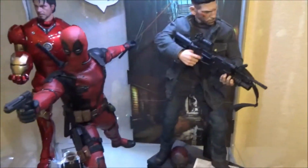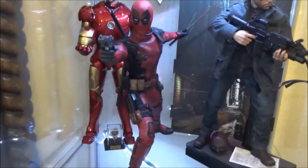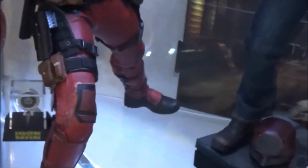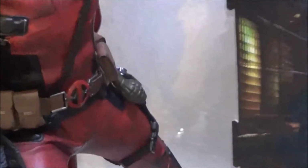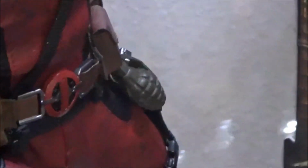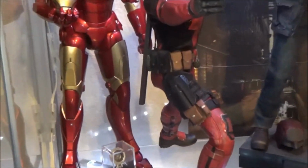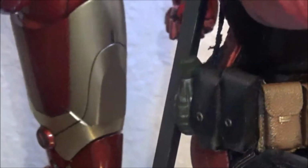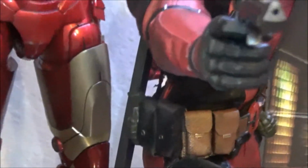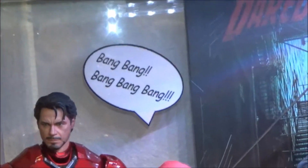So moving on, right next to him we got Deadpool from the Deadpool movie. Good old Ryan Reynolds himself. I didn't really do any modifications on him. The only thing I did do was put some grenades on his belt. So he's got one right there. And I don't know if you'll be able to see, the other one is right behind on his belt next to the katana sheaths. And of course, his speech bubbles.